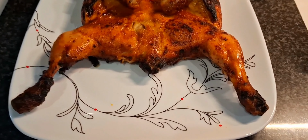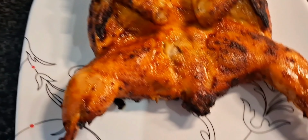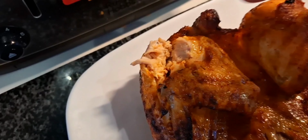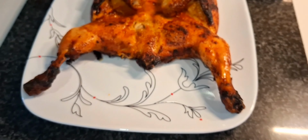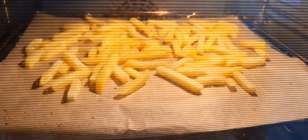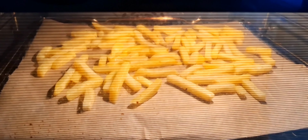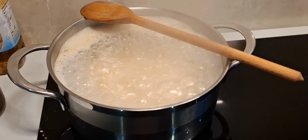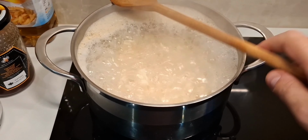Ora, o franguinho acabou de sair do forno. There we have it. The chicken came out of the oven. Delicious, tá muito bom. I already tried a little bit here just to see if it was all cooked and everything. Yeah, now I'm doing the potatoes in the oven. Estou a fazer as batatinhas no forno. Vou fazer também arroz, I'm gonna make rice too. Ora, agora estou a fazer o arrozinho. Now I'm doing the rice.